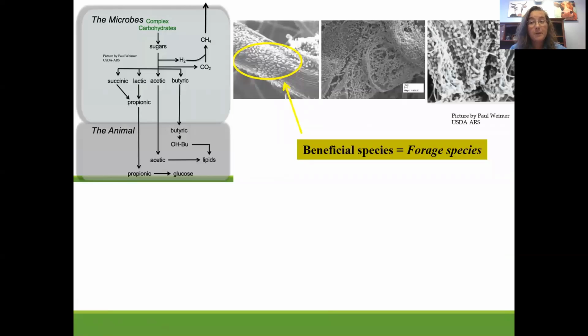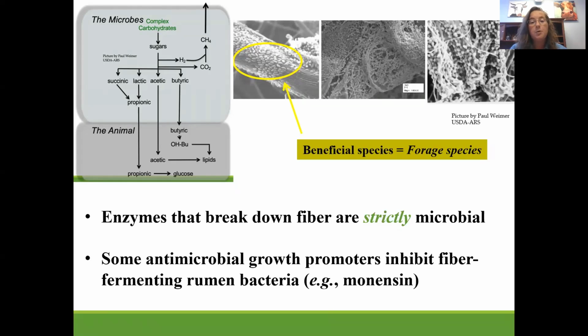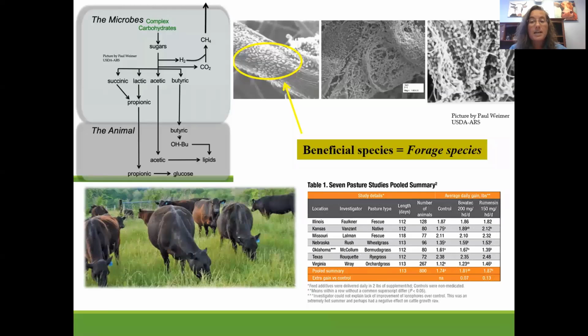In contrast, we have beneficial species that we need to preserve in the rumen. So for instance, we have these fiber-utilizing bacteria. Enzymes that break down fiber are strictly microbial, so the animal cannot degrade fiber on its own, which makes arguably these bacteria the most important bacteria in the rumen to maintain. However, some antimicrobial growth promoters actually inhibit fiber fermenting rumen bacteria, like monensin can. So that can be pretty detrimental in their application in grazing systems.